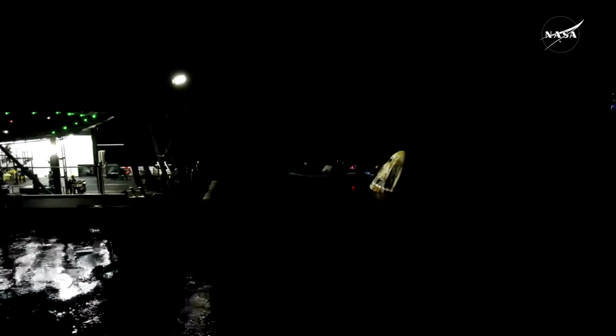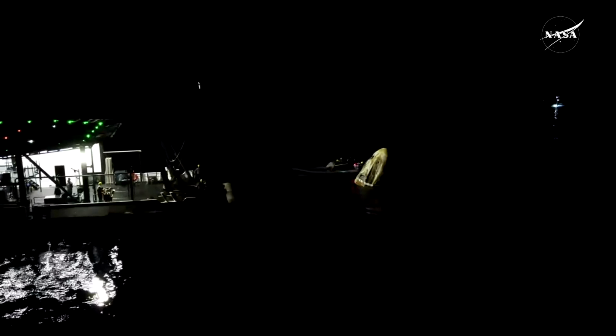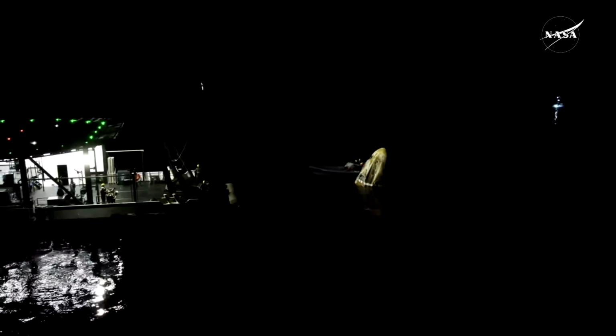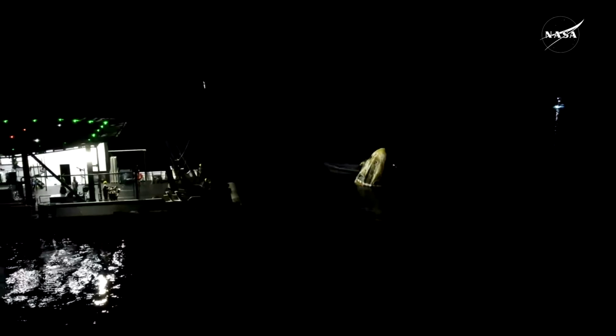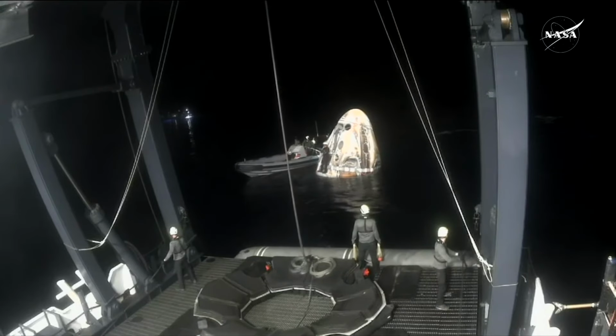And we are getting some good visuals there of the helicopter pad on top of the recovery vessel Megan. You can see the green lights of the helicopter pad. Once the crew is out of the spacecraft, they will depart back to the coast of Florida on board a helicopter before flying back to Houston and being reunited with their families at Ellington Field in Houston. So continuing to get those really great views there.